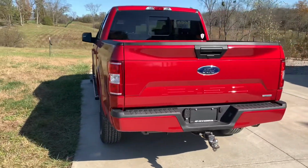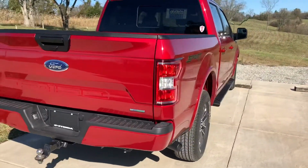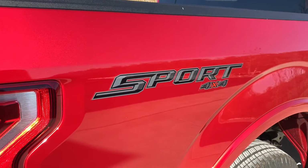So I wanted to give you guys a good walk around on it, show you what it's like with the color. The color is just absolutely gorgeous in the sunlight. See if I can get a good shot of it there. So, all right, guys. Mods to come. Stay tuned.